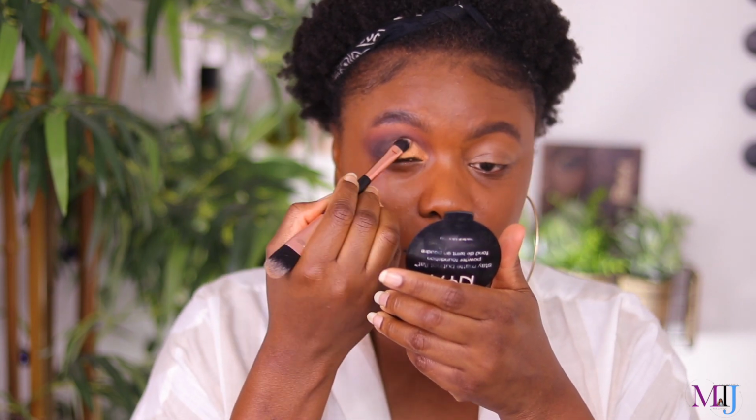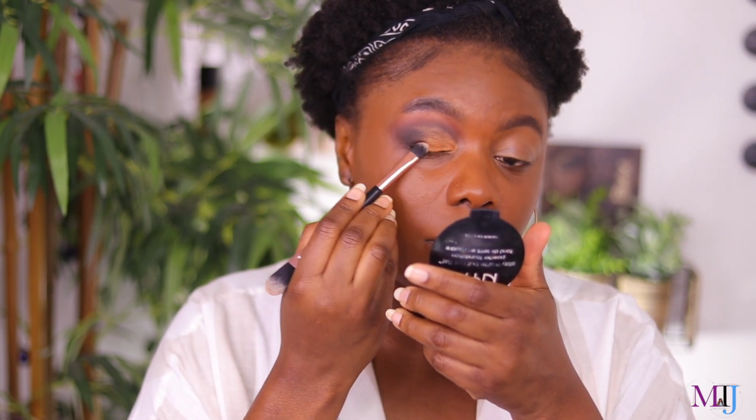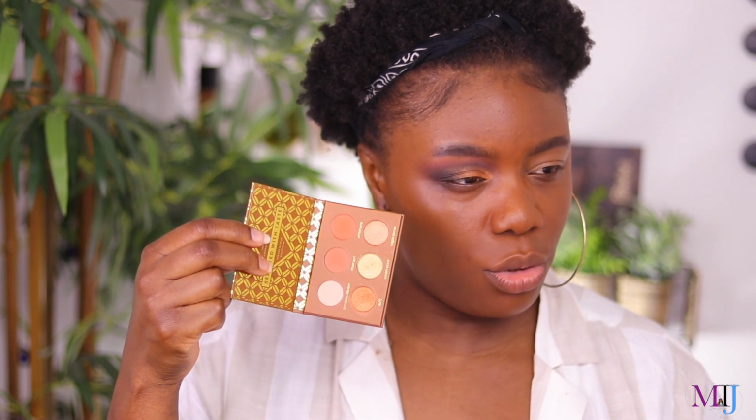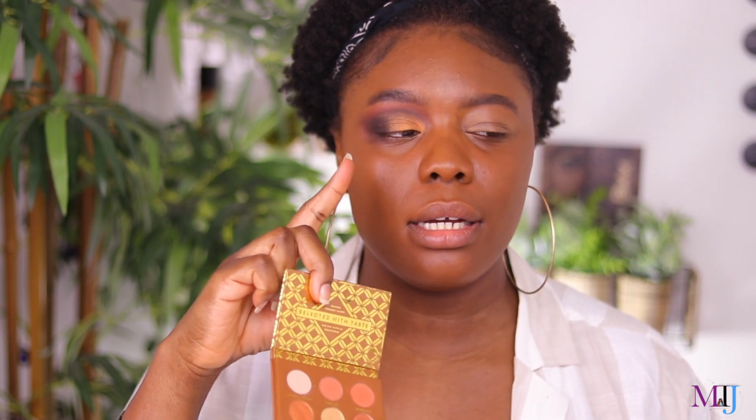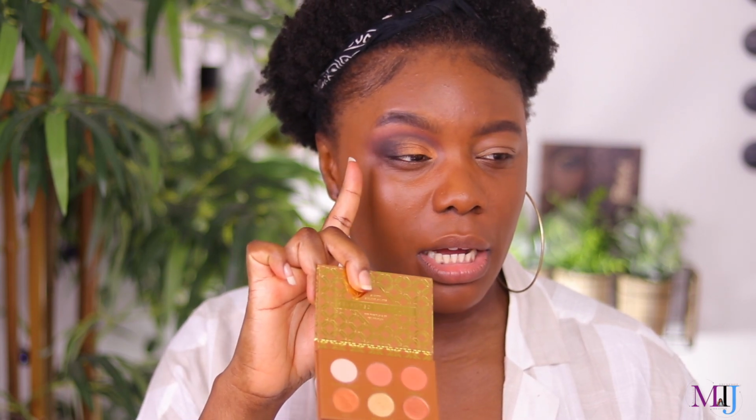Yes, but I feel like I would definitely need a complementary palette for it. Mainly because I feel like the shades in here are a bit too muted for this kind of punch of a shimmer shade. Do you know what I mean? So I feel like it needs to be applied next to a deeper color like this, or deeper brown or something like that. Or maybe if I applied the matte shades in here on my lid and applied the shimmer shades in the inner corner and stuff like that, maybe that would be better.